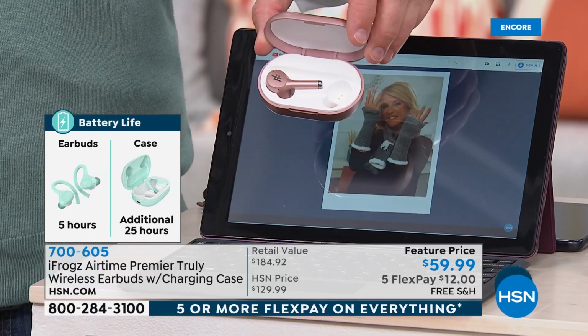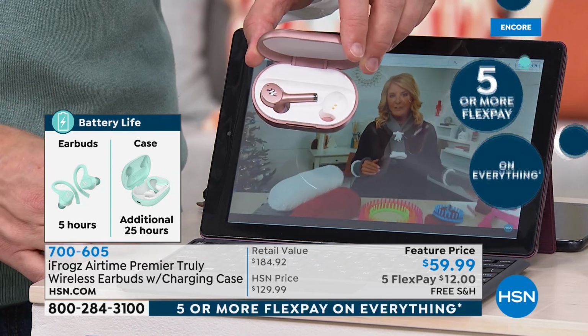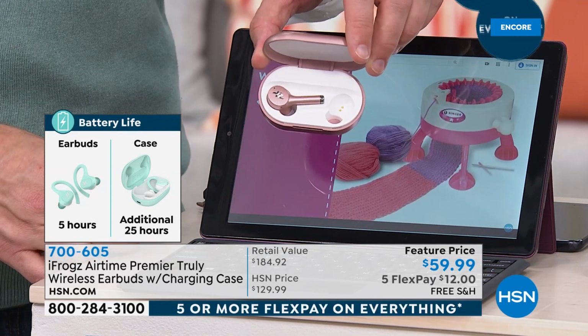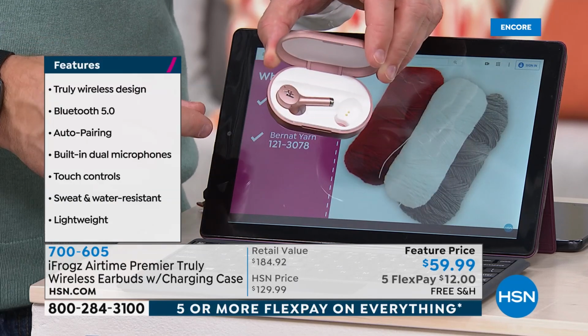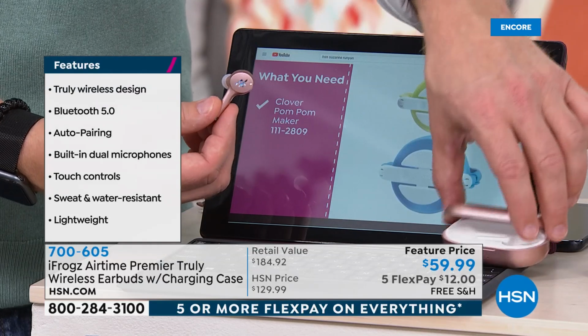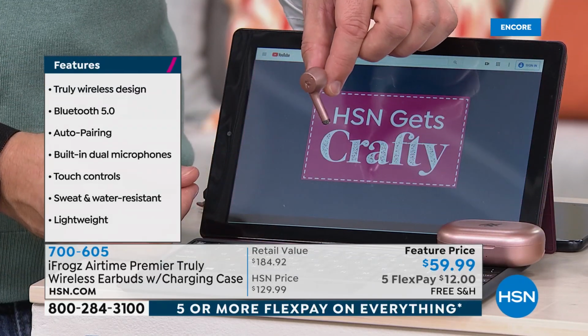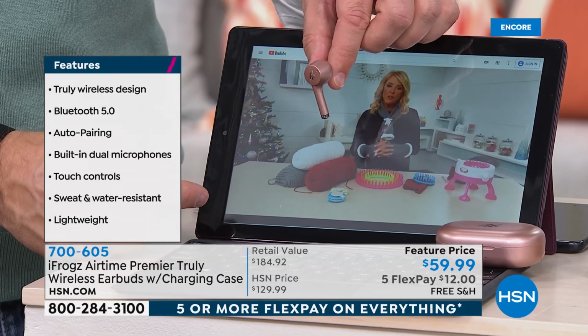I take it out. It automatically goes into pairing mode, and that audio that's bothering mom who's trying to watch her show next to me on the couch, it's going to be paired and silent. That's how easy iFrogs made it. I could be wearing one, or I could be wearing both at the same time, giving me a nice, full, rich stereo sound, which a lot of us like when we're binge watching and watching those movies or want to hear all the amazing details.